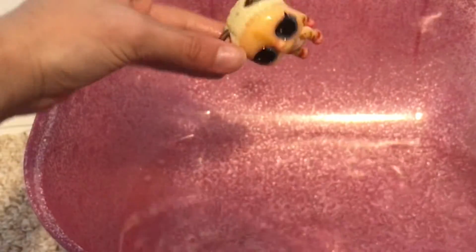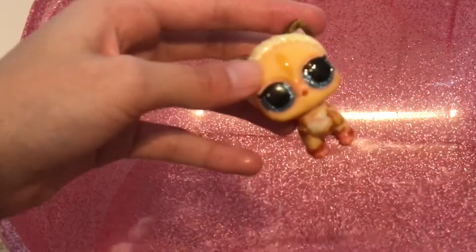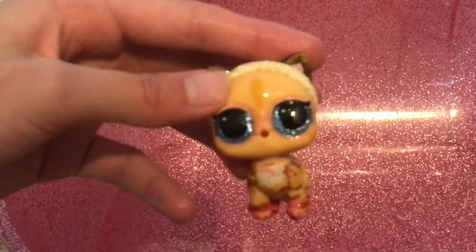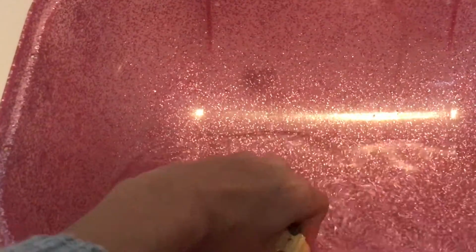Alrighty, wait, do you guys see what I see? She's got her very own little suit on as well. She looks like a little superhero. Aw, so cute. And as you can see, she's got her little pink mask. It's fading away a little bit, but it's so cute. And of course, let's see if she spits or cries. Nope, apparently she just color changes. That's so cute. I absolutely love our LOL dolls that have color change. And that's so very cool.